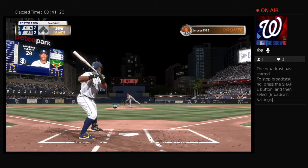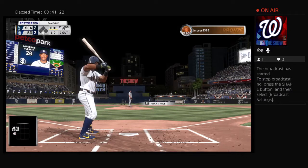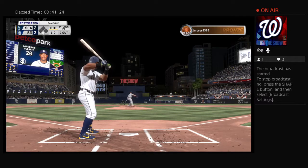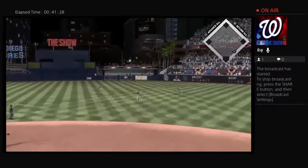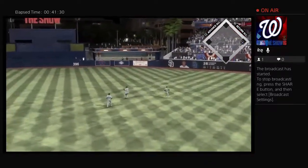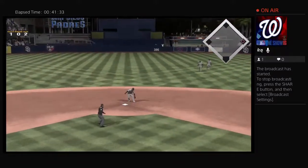From the stretch, here's the pitch. Yohannes Solarte is at the plate as he watches ball 1. And here's a ball hit in the air. Cano onto the grass, but he won't get there. It falls in.